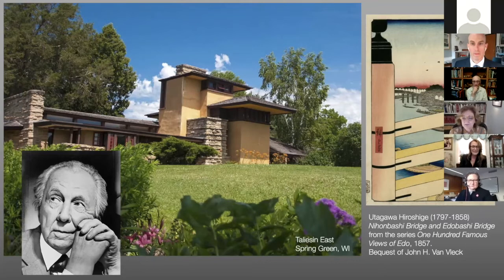Wright goes on to state, quote, "If Japanese prints were to be deducted from my education, I don't know what direction the whole might have taken," unquote. With this self-professed obsession with Japanese prints, as we have heard, Wright became an avid collector, dealer, and enthusiast for Japanese prints. The development of his concept of organic architecture, as discussed in Architectural Record of 1914, was no doubt connected to his study and collecting of Japanese prints.